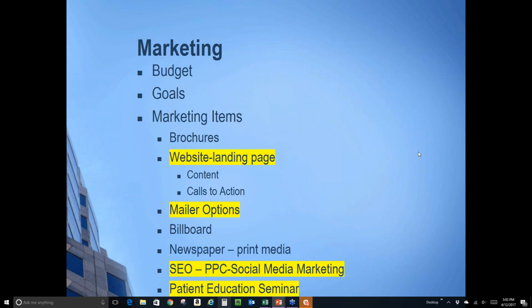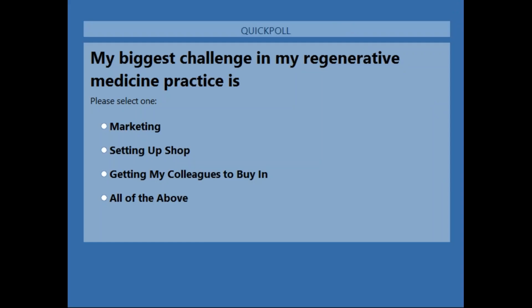So let's get into marketing. Got to take a breath here. Certainly, it is an exciting time to be in regenerative medicine. I'm going to take just a quick refresher here. I'm going to launch another quick poll to make sure everyone's still awake and is enjoying the session. So I'm going to offer up this information here, there's 2 questions here about marketing.